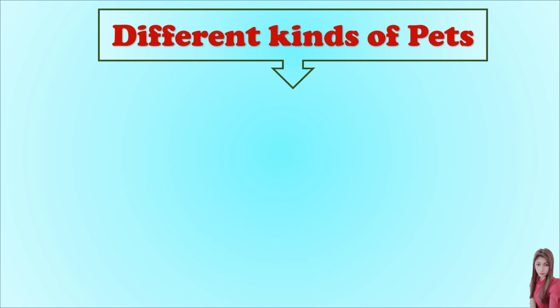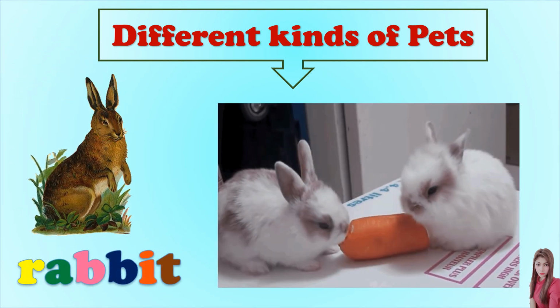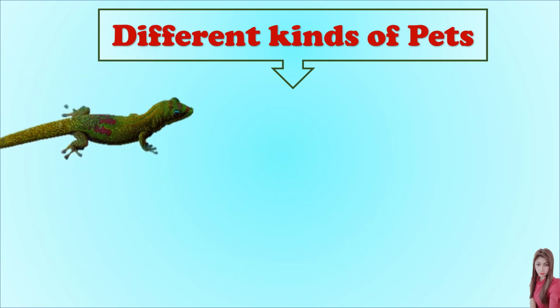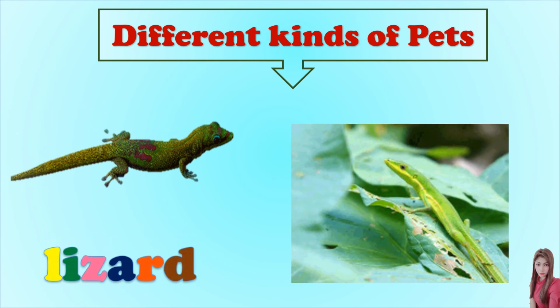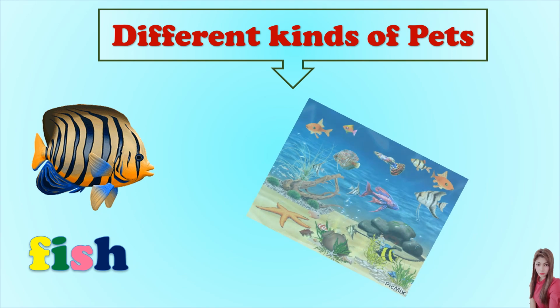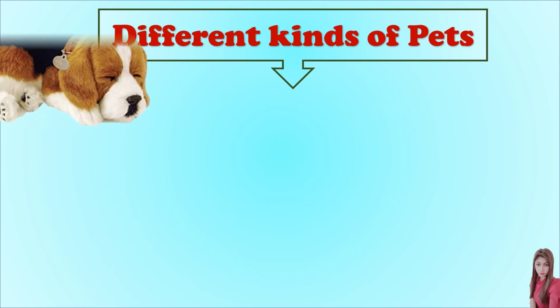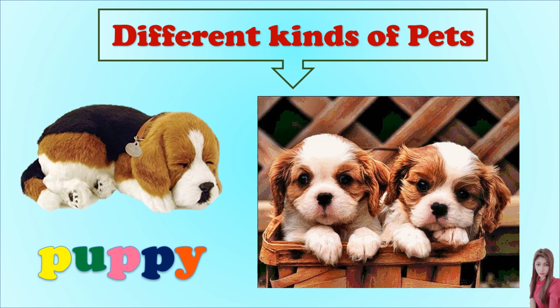Our number seven example of pets is rabbit. This is a rabbit. Our number eight example of pets is lizard. This is a lizard. Our second to the last example of pets is fish. This is a fish. Our last example of pets is puppy. This is a puppy. So, there you have it. Those are just some examples of pets.